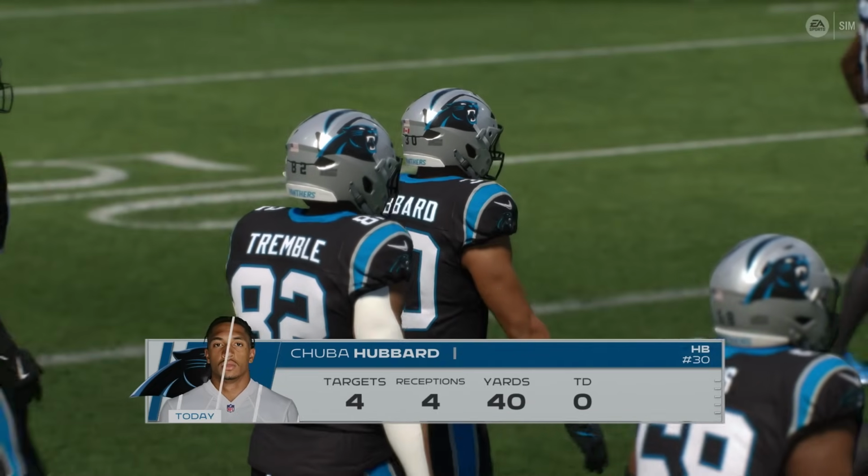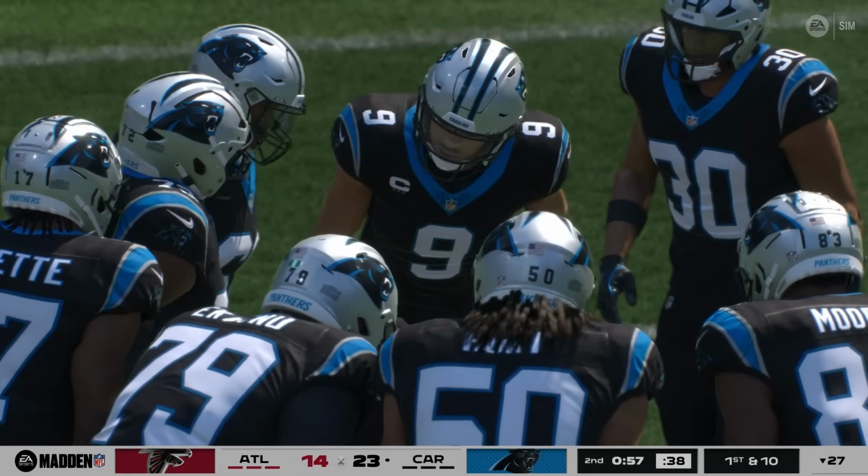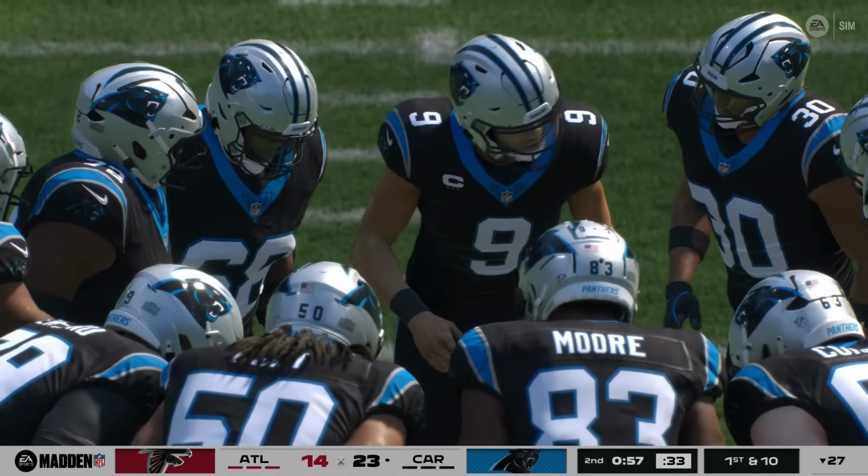And he has been a big component of the passing game so far. You see the numbers for this first half. This defense is going to need to find some way to key in on him because he is eating them up right now.